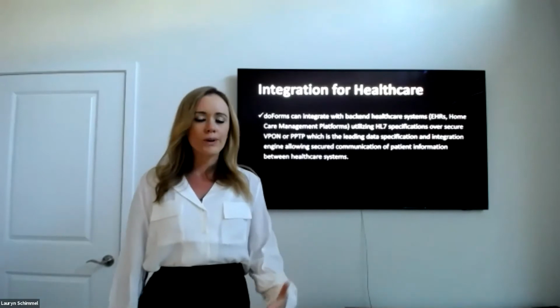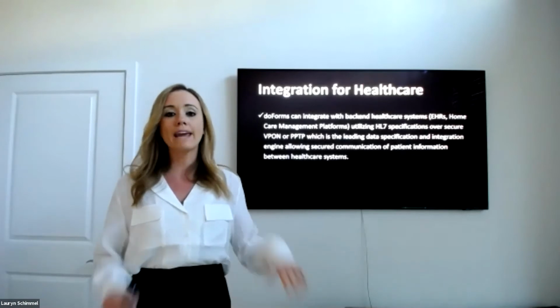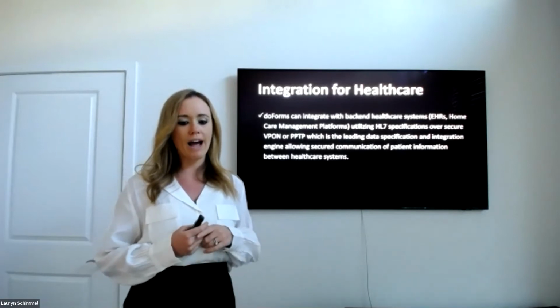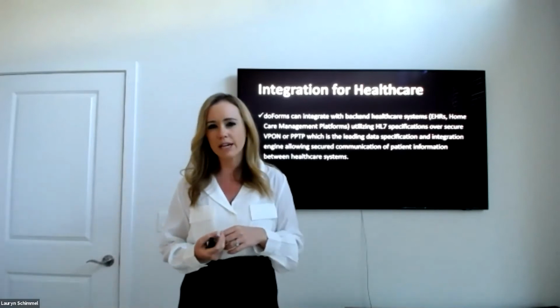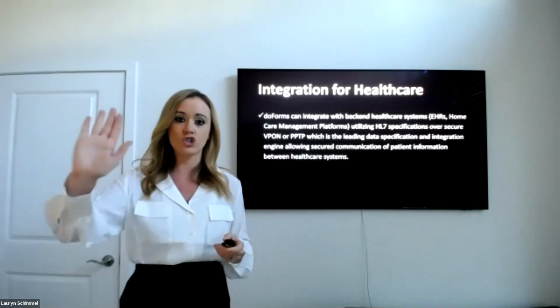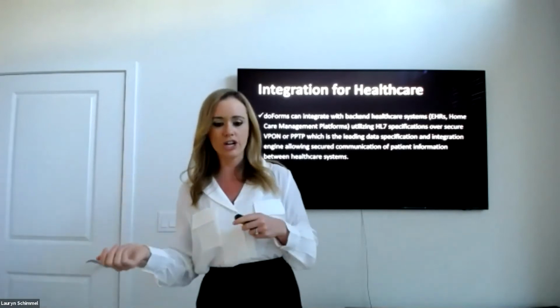And it's very important to talk about our ability to do integration. We can integrate with your home healthcare management system. So if you have a system in place and you maybe want us to pull over patient demographic information into our forms so that patient lists become a drop-down, or if upon submission you want to store a PDF in a patient chart, we do offer integration.